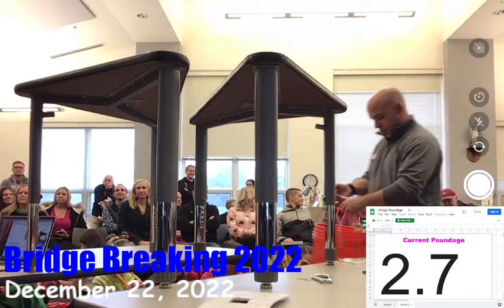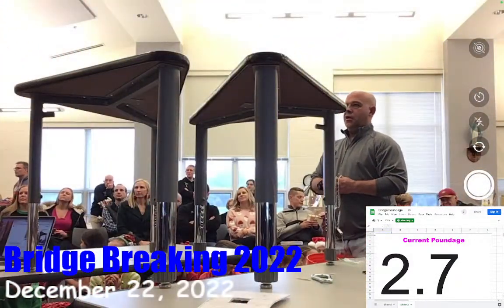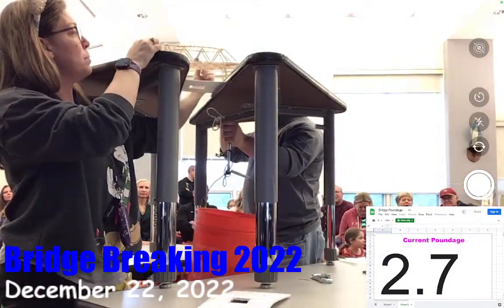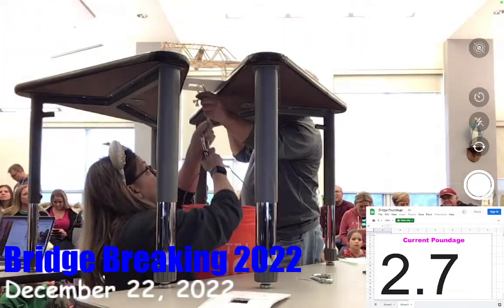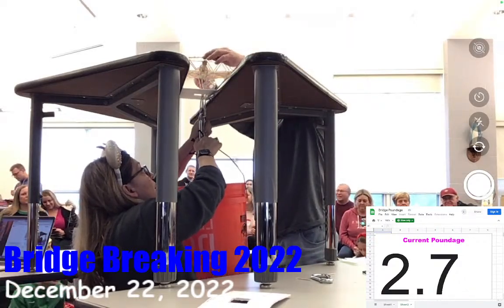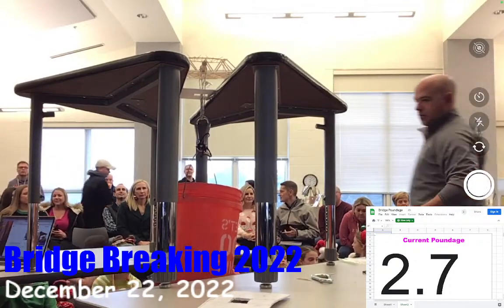Where's your bridge? How many do we have left? We have three and mine. She always does more. Yeah. You want to go through the middle? Yeah. Like on the V or on the bridge? On the V of the road or on the road? On the road. Okay, there we go. Two and a half? Yes.